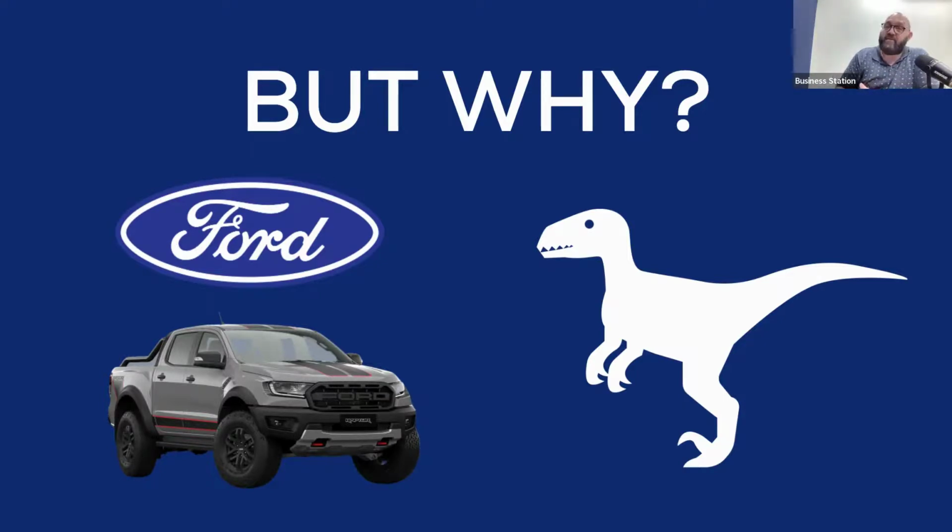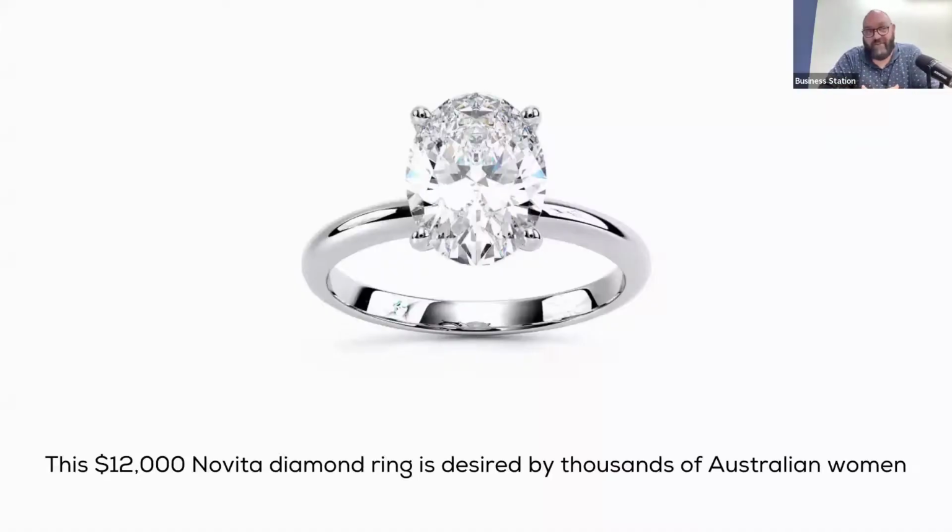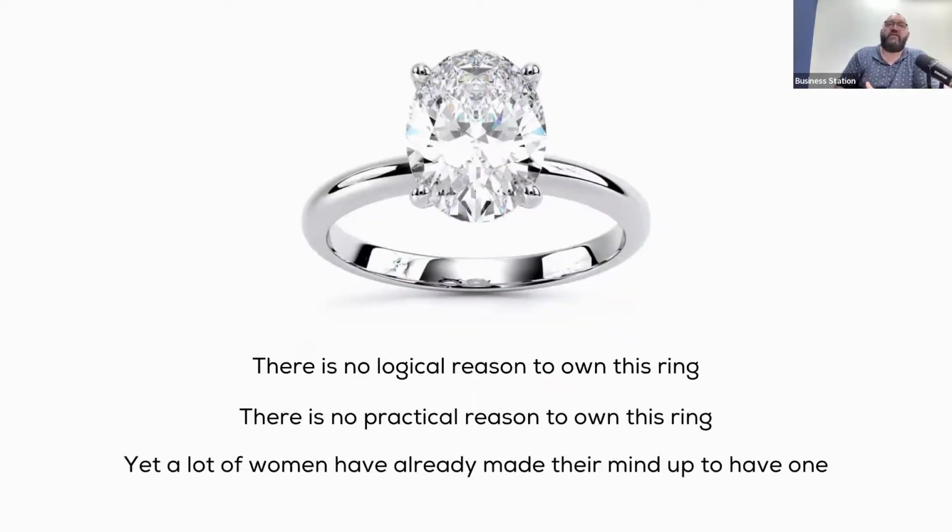Don't worry, girls, because we know that this kind of thing does the same thing. This $12,000 Novita diamond ring is desired. It's actually the number one diamond ring desired by women around Australia. It's clean lines, that gigantic, multifaceted, beautiful white diamond on top is the most desired engagement ring by women in Australia. Now, there is no logical reason to own this ring. There is no practical reason to have to own this ring. Yet a lot of women have already seen this ring and made up their mind that they must have one. And if they really could have it, oh my goodness, it'd be so nice to have one.